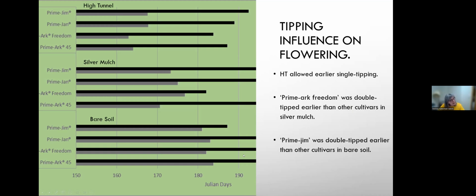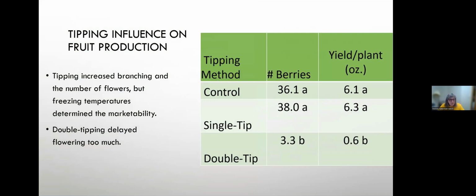What happened was that, well, let's go on to the next one. When we talk about fruit production, we did not see any yield differences between any of the cultivars. When we looked at the tipping, though, we did have some differences in that you can see that the double tipping just was making everything too late. And so our only difference was that when we double tipped, we got not even half a pound of fruit per plant. Well, no, that's 0.6 ounces.